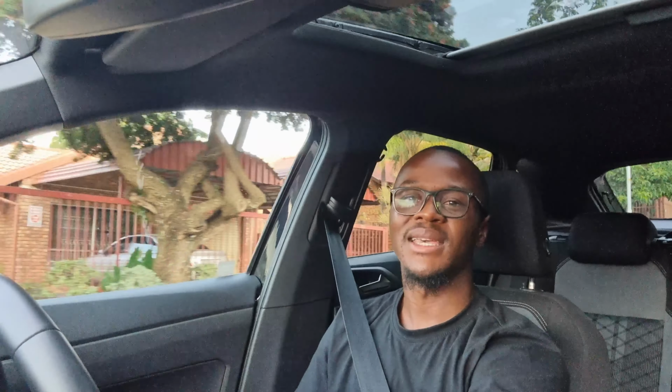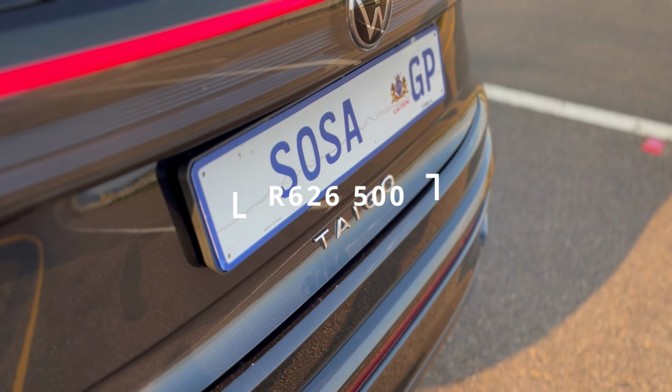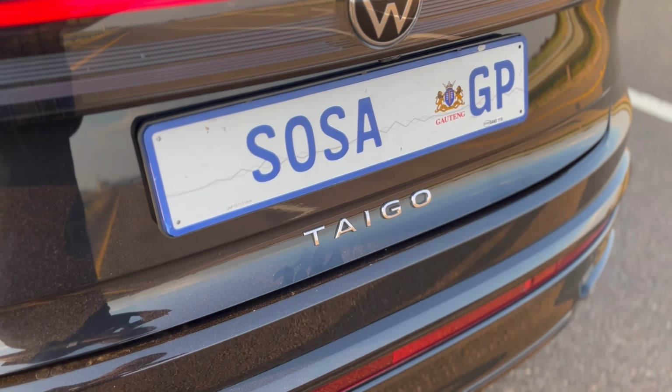And the one I'm sitting in has all the options fitted, well, only 2 options are not fitted. Heated seats, which is 5,000 rand, and the other one, the Beats audio system, which is 10,000 rand, so 15,000 rand short. Just those 2 things are not fitted. But this specific one is priced at 626,000 rand, and that is a lot of money.